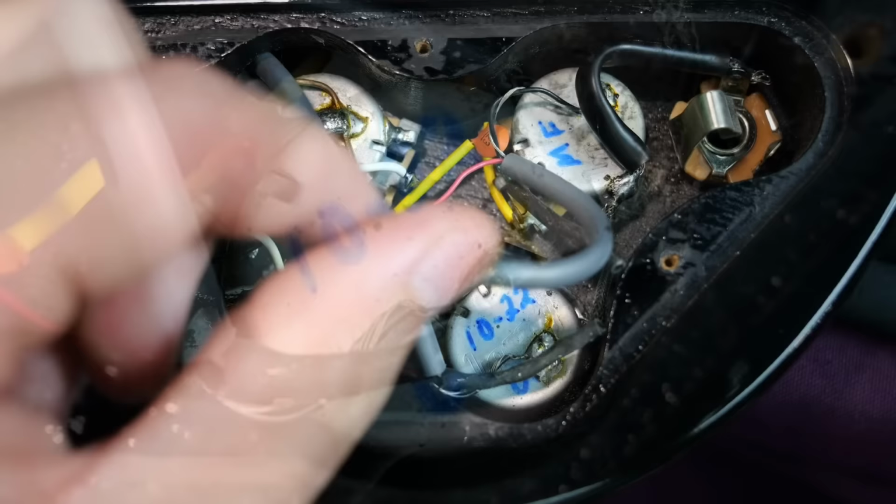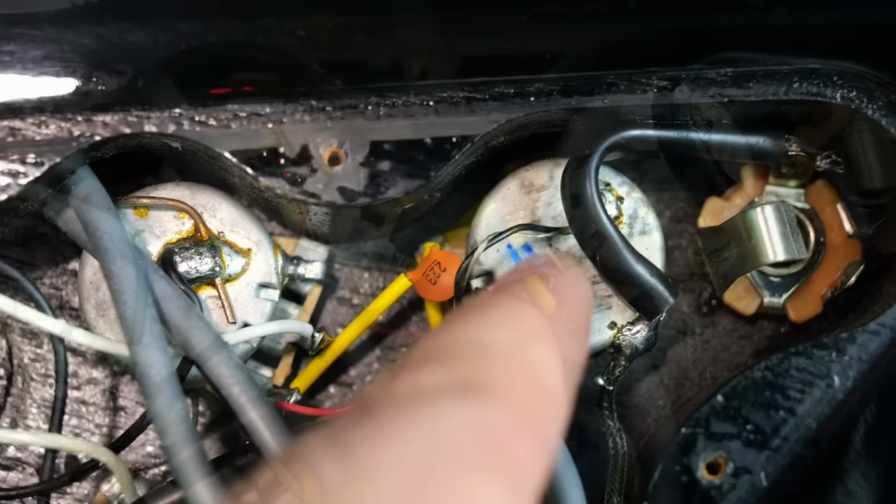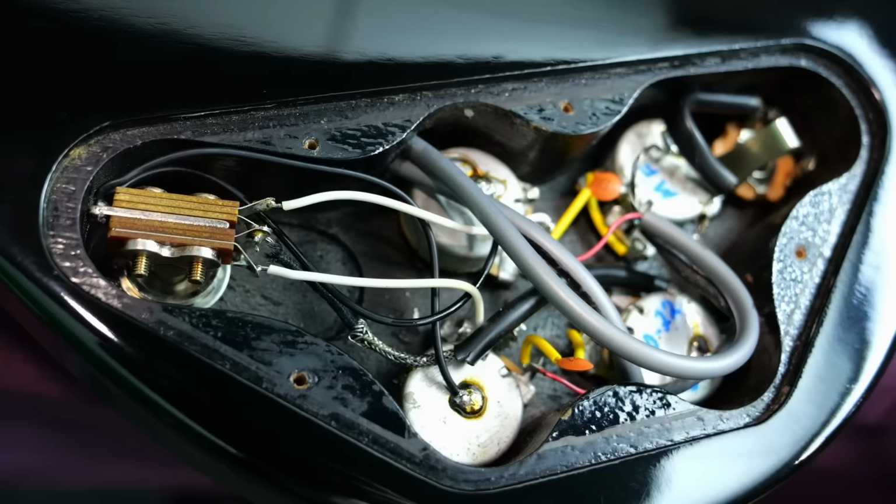Now, as far as have other pickups been in here, I could honestly see it being either way. Got the yellowing around the solder, so it's likely original. But here's the end of the 4-conductor wiring of the pickups. Stock from the factory, they don't utilize them. It's just a regular 2-conductor. So in my opinion, I think that was just a factory goof up. But I say that with about 95% confidence.